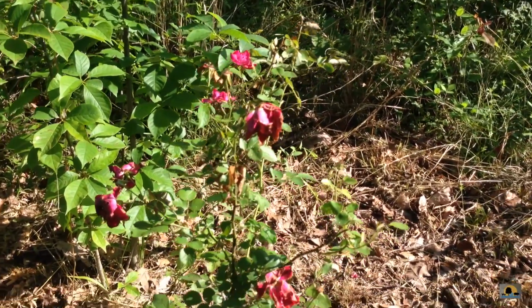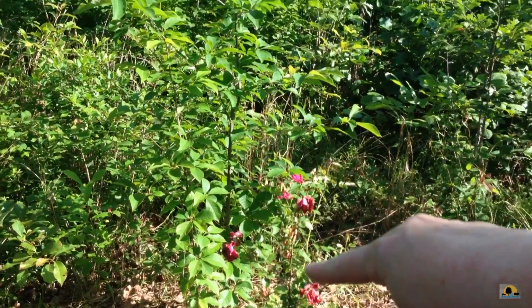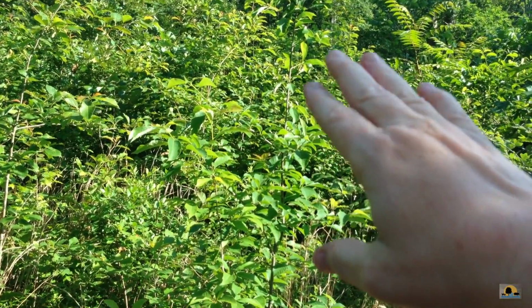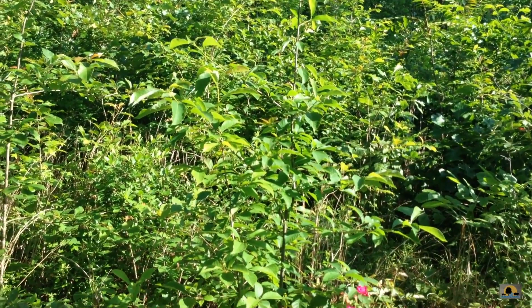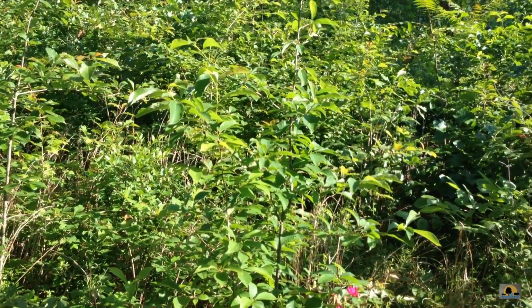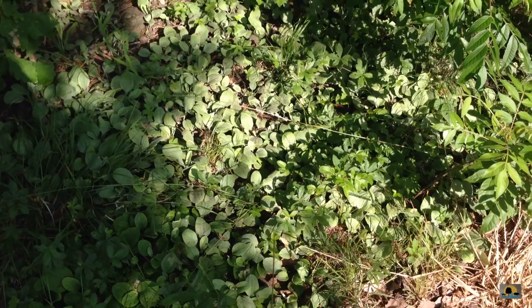Just behind this rose bush, through the shrubs right there, is another rose bush that I found the other day next to my loganberries I had planted. I had actually weeded it down, and it's just a really short thing now, but it is there, and I'm sure it will continue to grow.